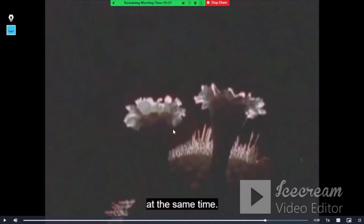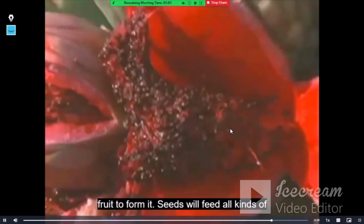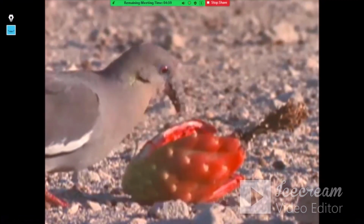Now, this one opens at night, not in the morning. Why? To attract the bats. When the bats eat from this flower, it makes something called pollination. We will talk about pollination in another session, inshallah. But this pollination will make seeds after that. So we have the flower, then the bats make pollination, and after pollination we have fruit and seeds inside the fruit. This allows energy-rich fruit to form. Its seeds will feed all kinds of desert animals.